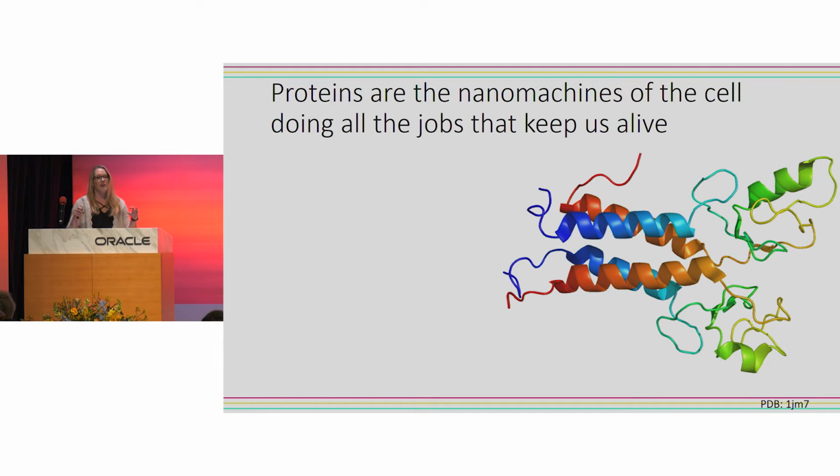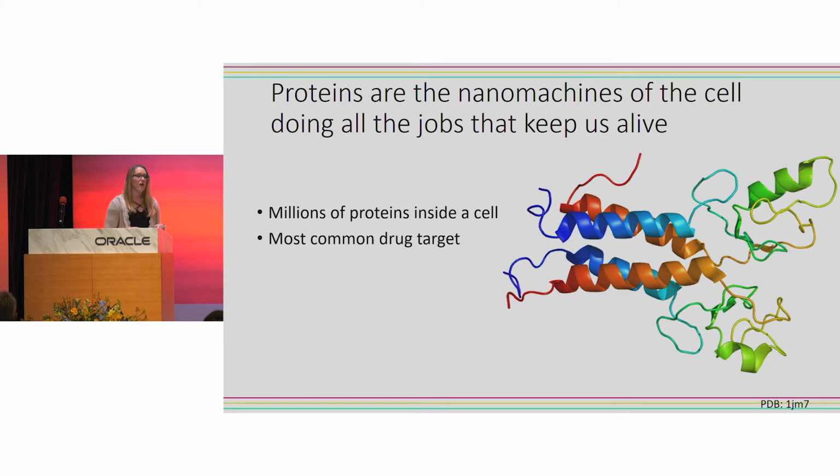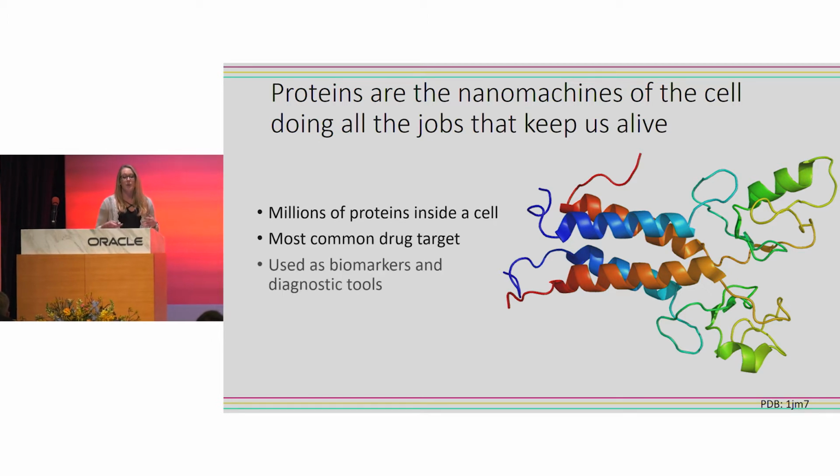So proteins are these amazing nanomachines of the cell that do all the jobs that keep us alive. And there are millions of them. And they all do different things. And when you get a disease, most of the time, it's because one of those proteins stops doing its job. And that's why proteins are the most common drug target. And that's also why we use them for biomarkers and diagnostic tools.